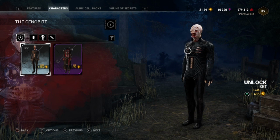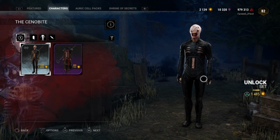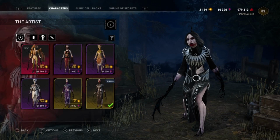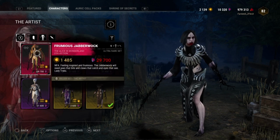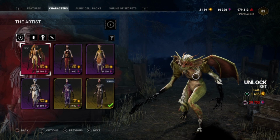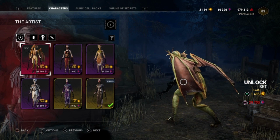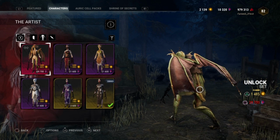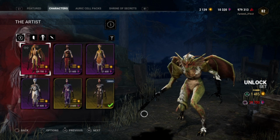As you can see, it's a little bit skinnier than his other form, as well as the face sculpt and everything are pretty much different. Next up we have Artist, which only has about 1 or 2, if you want to qualify the other one as the second one. But first one is the Jabberwock. So you got the head sculpt of the Jabberwock mask, as well as the wings in the back, and then her tail is just wrapped around the legs, which is weird because it still has the same exact weapon.